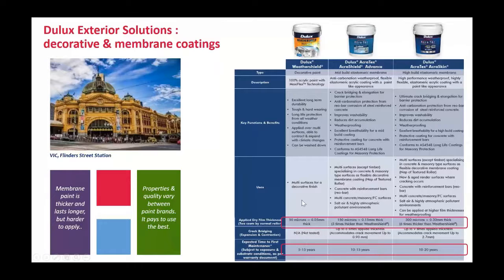The other thing to think about with Weather Shield is that it's really great for all sorts of substrates or surfaces, and it's self-priming. AcryShield is really useful for concrete. I think it doesn't go on metal or steel, does it? Or timber? Ideally not, no. Ideally not.